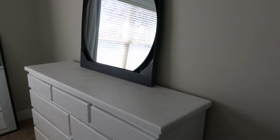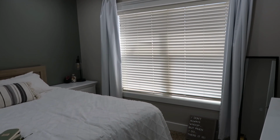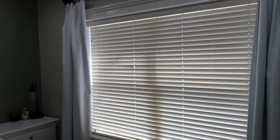And we don't have a ton of decorating pieces yet, but we are getting there. We did hang up the original white blackout curtains. These are just from Walmart. They're not my favorite curtain, but they were very inexpensive.